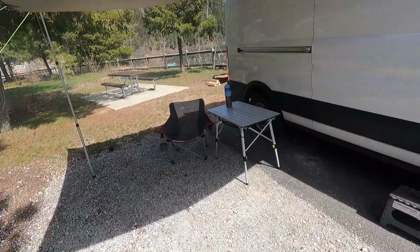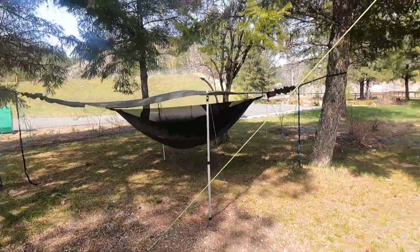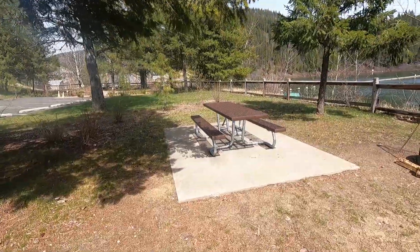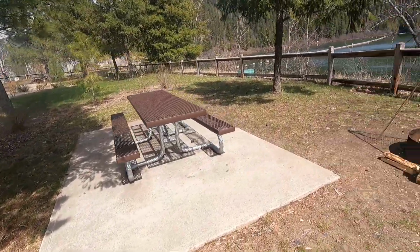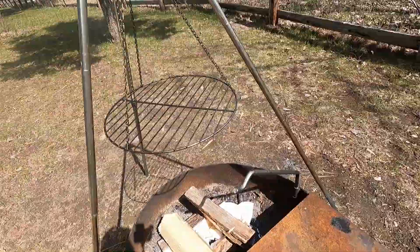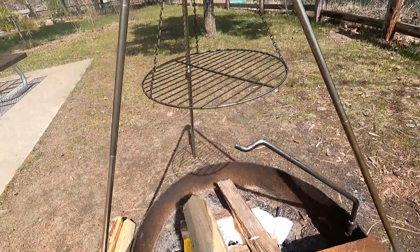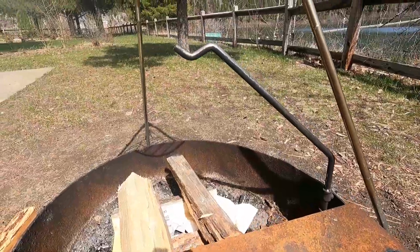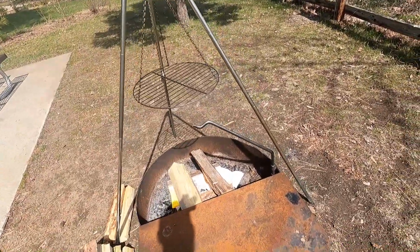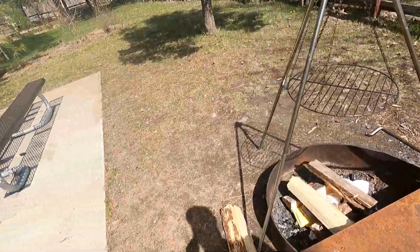So I got my little under-awning sitting area. Over here we got the hammock set up. Perfect spot for it. All site locations have a picnic table, and they've all got a fire pit. A lot of them even have this thingy right here, which I'm assuming is so that you can... There's a little spider under there. Hello, guy. He's like, surprise! But anyway, I imagine you could probably hang a Dutch oven pot or water kettle or something over the fire to heat up your water.